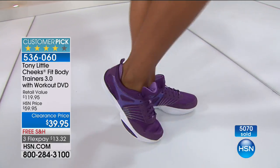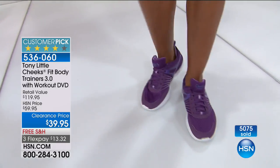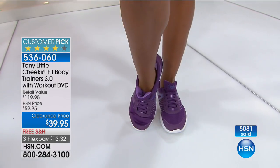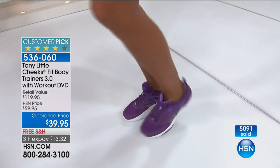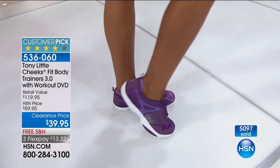Yeah, that's what I thought. I know it was gone. Yeah, that's a good color. So definitely, we lost the blue already. The purple is almost gone. The gray will follow. I don't know which color is going to go after that, but at this point, we've sold over 5,000 today. This is our last show. This is the last show of the month. Tony's not back until September.